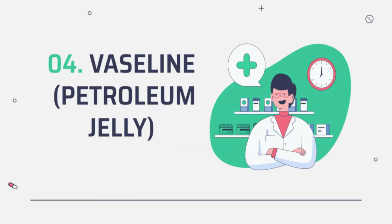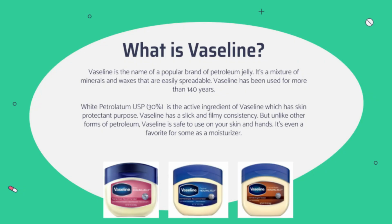The fourth product is Vaseline Petroleum Jelly. First of all, what is Vaseline? Vaseline is the name of a popular brand of petroleum jelly. It is a mixture of minerals and waxes that are easily spreadable. Vaseline has been used for more than 140 years.